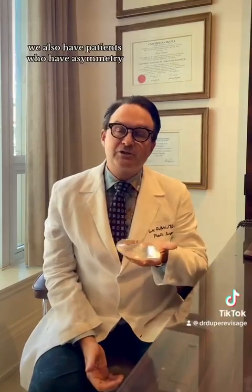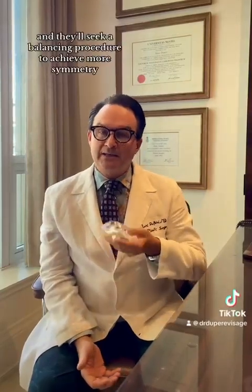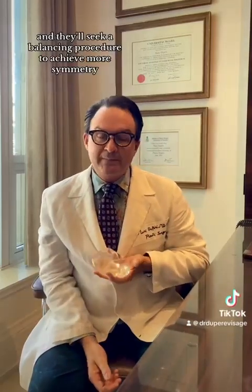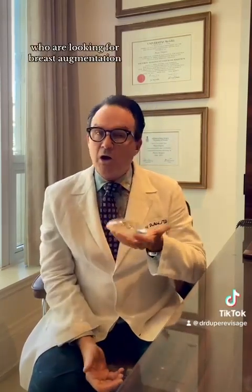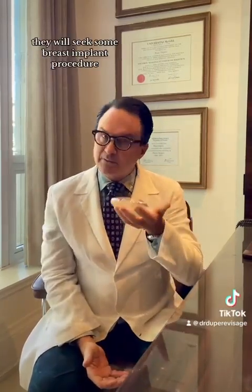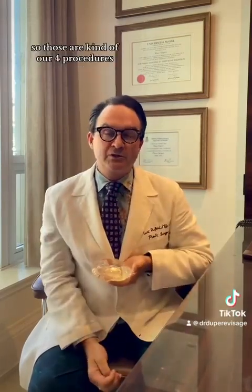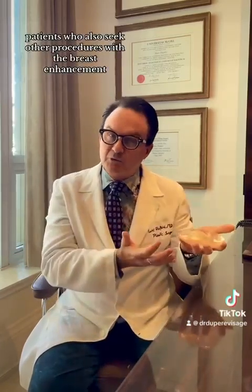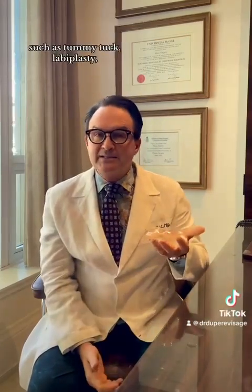We also have patients who have an asymmetry. Maybe one breast has grown larger than the other one, and they'll seek a balancing procedure to achieve more symmetry. And we also have our transgender patients, male to female, who are looking for breast augmentation, and they'll seek some breast implant procedure. So those are kind of our four groups, and that will also include the mommy makeover patients who also seek other procedures with the breast enhancement, such as tummy tuck, labiaplasty, pubic lift, etc.